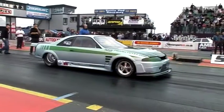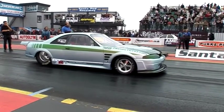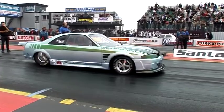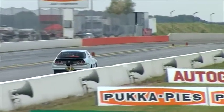His confidence is not in doubt. The package is not in doubt. It's just getting it all together at the right time. And will this be the right time? Well, the car launches well, seems to bog, and it's going to a hideous misfire. John Bradshaw unfortunately having to abort this run.